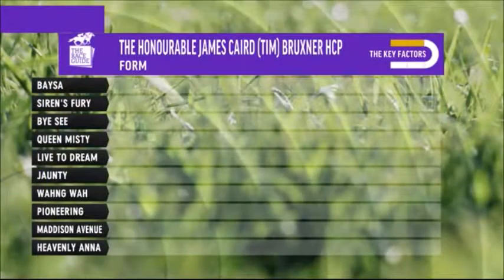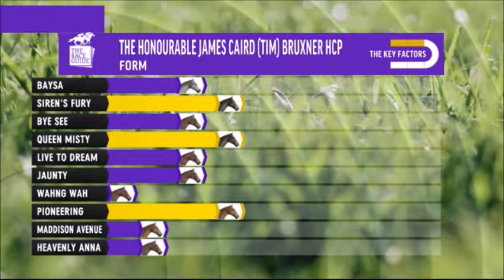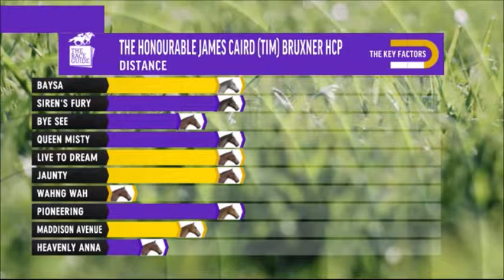As we get stuck into the form here, Mike, who is bringing all the form in from that one race? I mean, how do we give someone the form from that one race? We've kind of had a go at it, haven't we? Siren's Fury, Queen Misty and Pioneering in good form, but those other mares right in the mix as well. Okay, so a few there from that race to kick things off as we have a look at distance, back up to the mile importantly. Yeah, most of them should be okay.